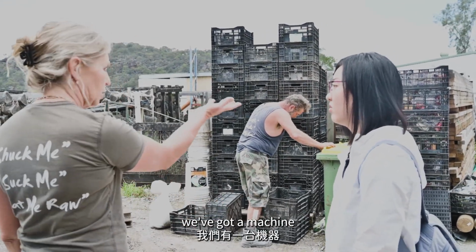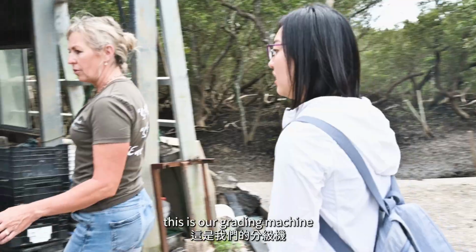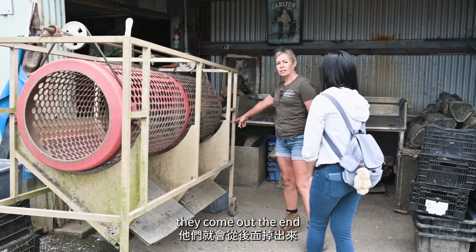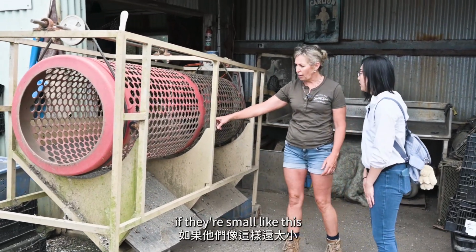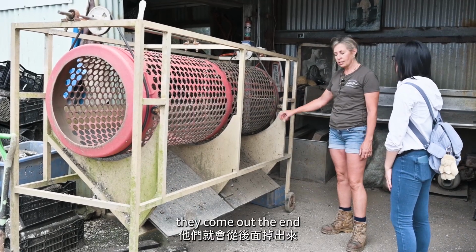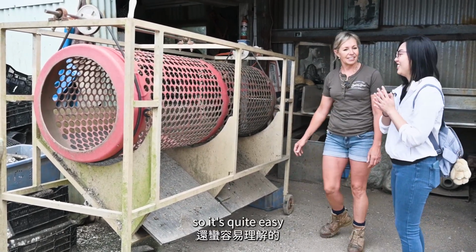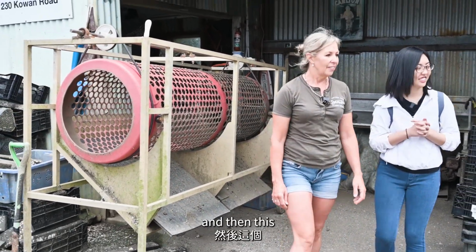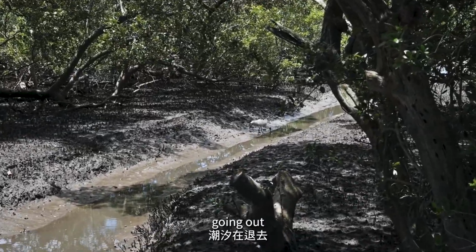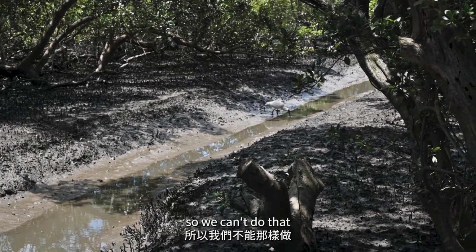We've got a machine. This is our grading machine. The holes in this one, if they're any bigger, they come out the end. If they're small like this, they shoot down here. If they're larger than these ones, they come out the end. So it's quite easy. And then we bring our boat in here, but as you can see, the tide's going out. So we can't do that.